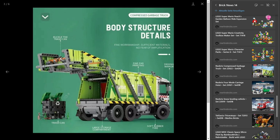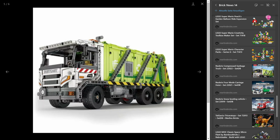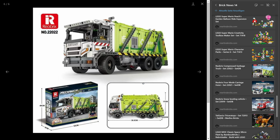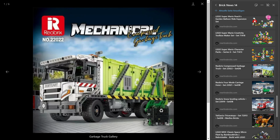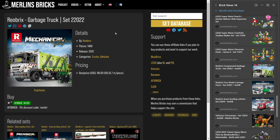I mean, this is how it looks, right? If you look at this line here where currently my mouse is, you couldn't do that with a sticker. So it looks to me like all of these pieces are pad printed, which would be amazing because this is something that LEGO to this day has never managed to do. But anyhow, it's 38.5 centimeters in length, 14.5 in width, and 17 in height. It is a static version as far as I can tell. So here you go, Reobrix Technic with a ton of prints in there.